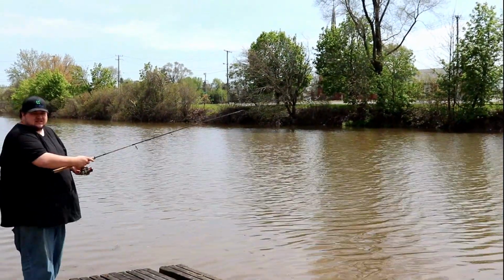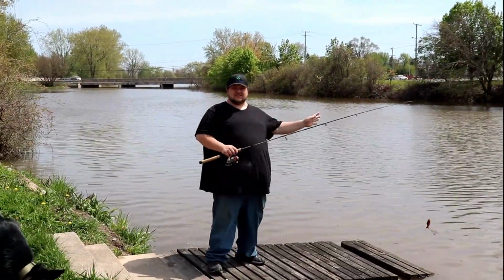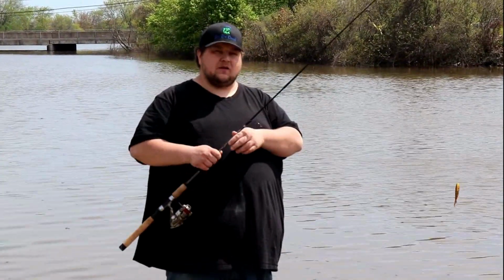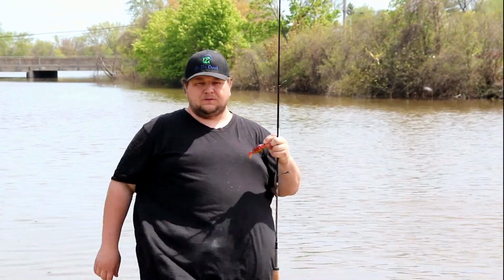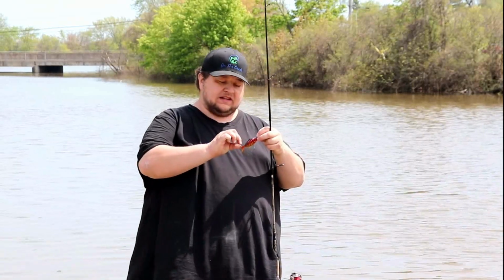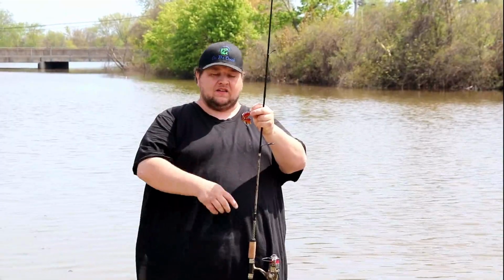The casting distance is really great on this. The casting distance is really good, and the action is actually better in the water than it was in the pool. That doesn't surprise me. I have a little bit of space to work with. The one thing that I'm noticing is these hooks are getting caught up on the bait and on the line.